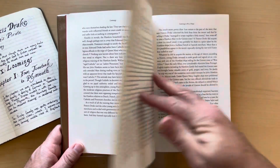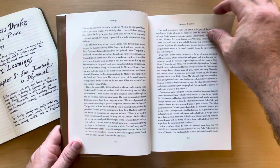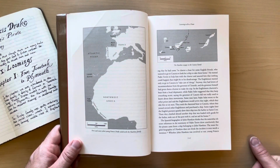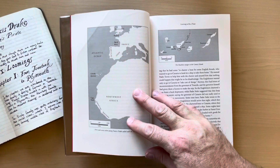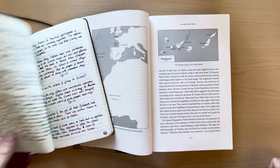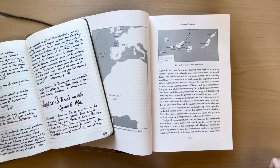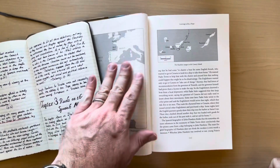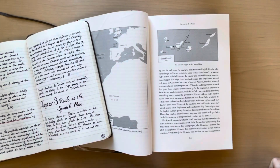Central and South America. Now, one of the things that's unfortunate about Drake, he got involved in the slave trade very early. Quite early in his career, and that is very disappointing. I don't want to give away everything. So in that sense, he does deserve criticism. Let's keep it in context.